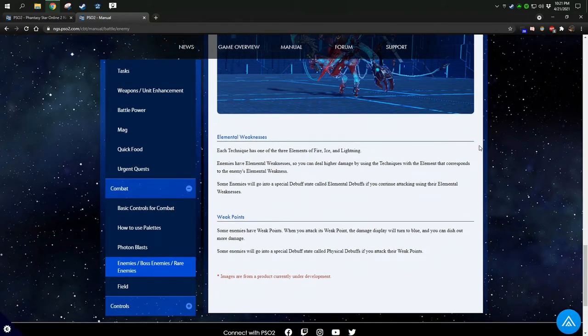Elemental weakness. Each technique has one of three elements: fire, ice, and lightning. The interesting thing is they don't mention any other elements here. I'm not sure if it means there won't be any other elements, or those elements are going to be special, possibly. We'll have to see. Some enemies will go into a special debuff state called elemental debuff, so you can continue attacking using their elemental weakness. Again, elements are not going to be on melee weapons or ranged weapons. They're only on techniques, so only classes that have access to techniques will be able to use elemental weaknesses.